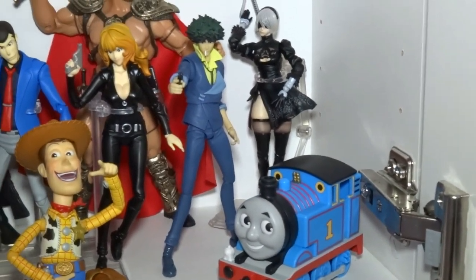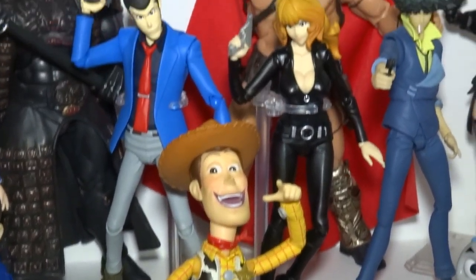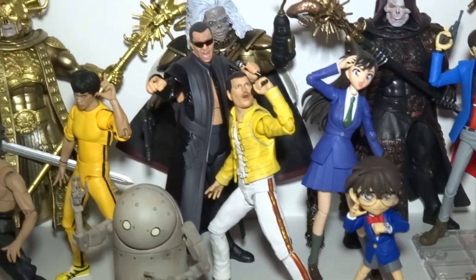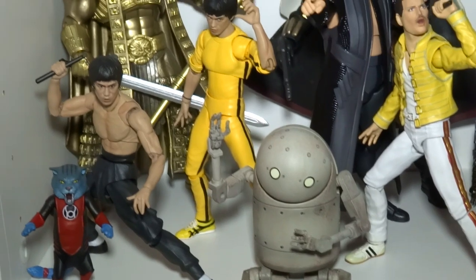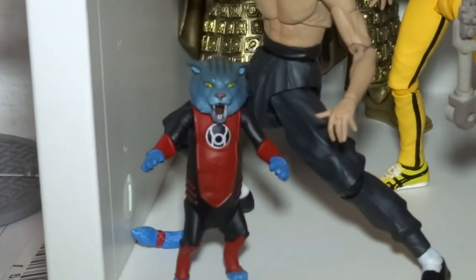We got 2B, Thomas the Tank Engine, Spike, and the Pervert in front over here. Yeah, this Woody. He's holding his Woody. Lupin the Third and Fujiko, Detective Conan. And we got Masahiro Chono, Freddie Mercury, this weird robot from Nier Automata, and the two different versions of Bruce Lee from SH Figuarts, and Atrocitus's Cat from the Red Lanterns.